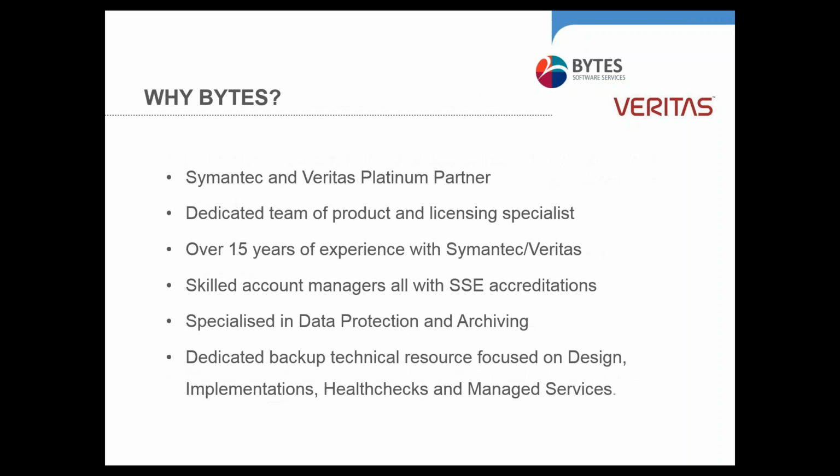Before I pass over to Jaap to dive into the Data Insight offering, I'd like to touch very briefly on the Bytes and Symantec Veritas relationship and where Bytes sit. Bytes are a platinum partner with around 15 years of experience working with Symantec and Veritas. We have a dedicated in-house product and licensing team that contain software licensing specialists such as myself and sit alongside a technical team that work with customers to scope projects, perform the implementation of Symantec and Veritas products, run health checks and offer managed services to suit specific requirements. Now I'd like to pass you over to Jaap to discuss the Data Insight technology.